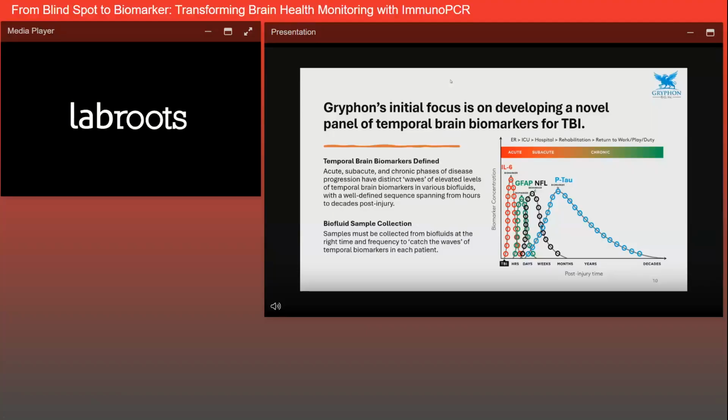And if you look at these biomarkers shown on the right, these are some of the well-known examples like interleukin-6, a pro-inflammatory cytokine, glial fibrillary acidic protein, or GFAP, neurofilament light, or NFL, and phospho-tau. And what you can see is there's definitely a distinct pattern where there's a sequence of these markers. The circles show potential collection points. And so there's something called the Nyquist theorem, which states that you can only measure something if you can measure it at twice the frequency it changes or better. And so if we were able to measure these biomarkers continuously in the patient population, it'd be very easy to define their trajectories or waves.